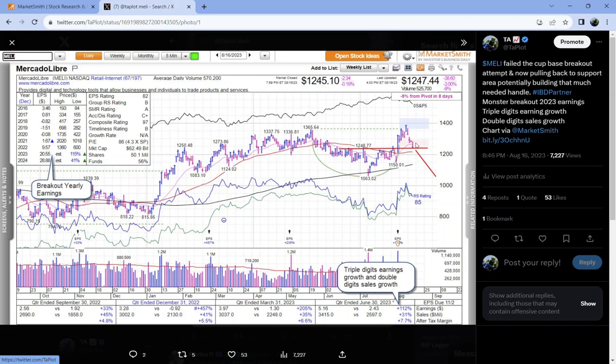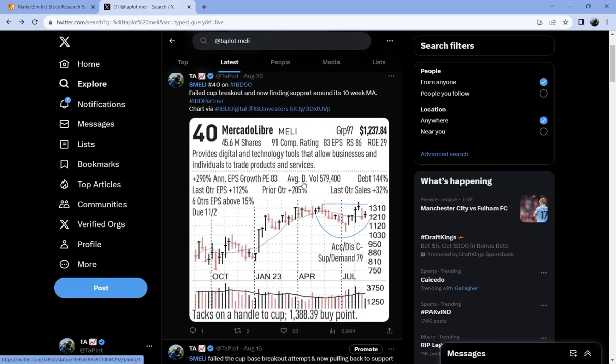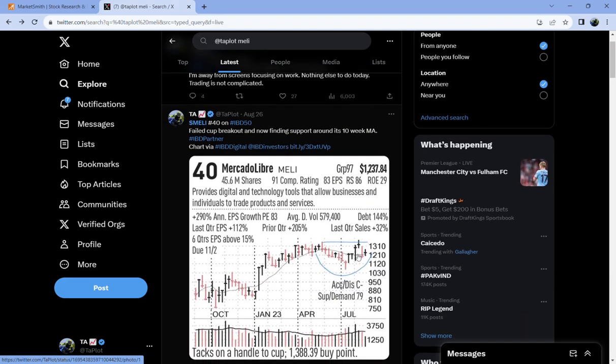And we'll talk about this piece here because there was a setup here that never triggered. That's why it's important, especially in weak markets, not roaring bull markets, to wait for the setup to trigger. We'll talk about that in a minute. So it pulled back to support. Then I posted again on August 26th, said it pulled back to that 10-week MA, and I'm really interested here. I'm just trying to wait for it to give me what I'm looking for before I enter.